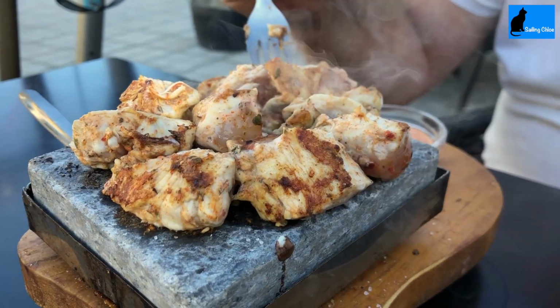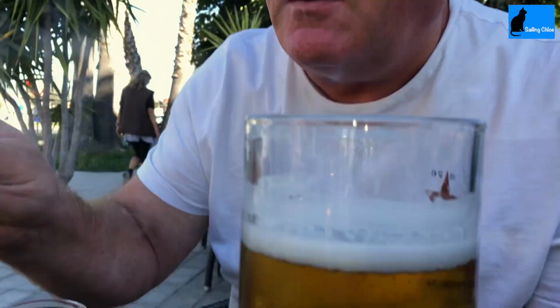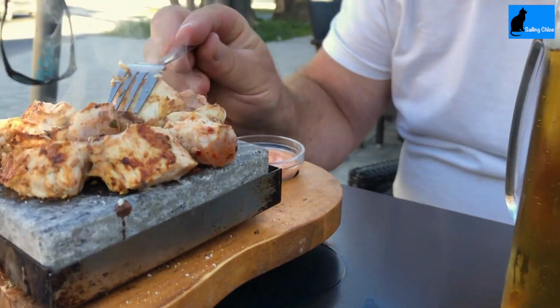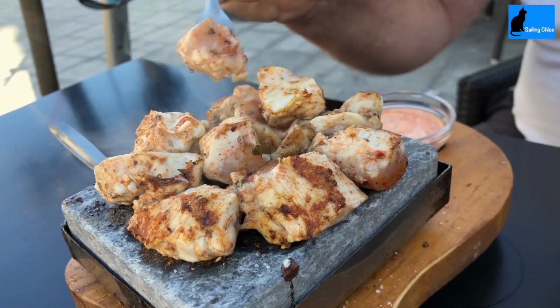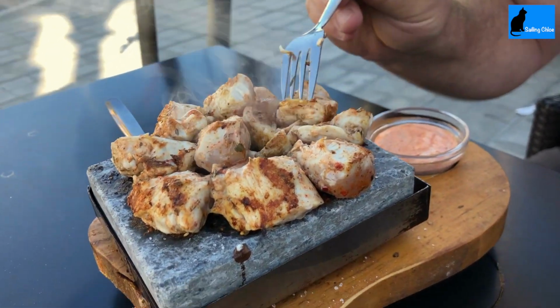So in Spain, when you order a beer, they serve you a little tapas. You don't choose it, it just comes. And this is kind of weird, this is a hot rock.